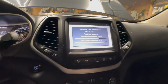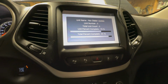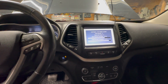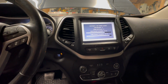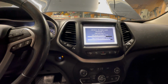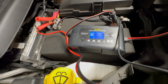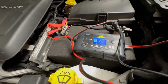This is the third time I've cycled the power. We're at 73%, total percent 91. I think I might have to cycle the power one more time, but so far it's getting done. Remember, if you're going to do the update, put a battery charger on, reset it. I'm doing every 22 minutes, and that's how I'm going to get this updated without having the vehicle running, burning gas for nothing. I just got set for a 10 amp charge, and we're right at the top of the list right there.